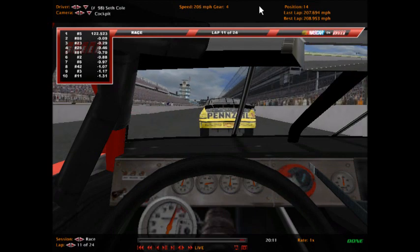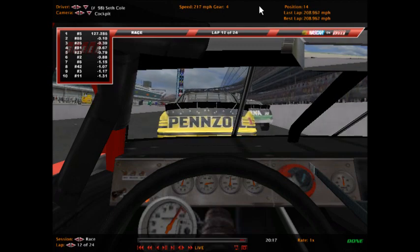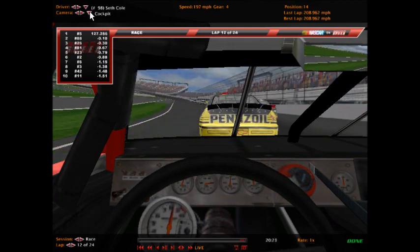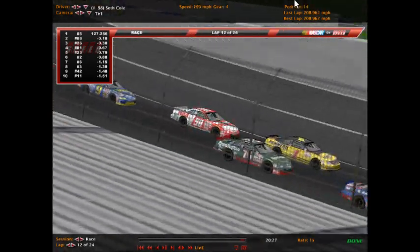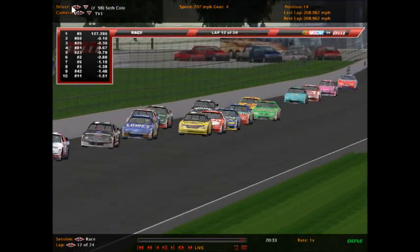Oh my gosh! Now he's got the draft. Let's see, 89, 9,000, 91, 92, up to about 9,200 RPMs going into turn number 3 or turn number 1. Excuse me. That's the big circle on the instrument panel from Seth Cole's car. That's the tachometer.